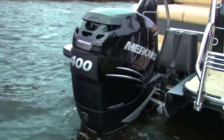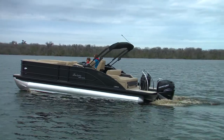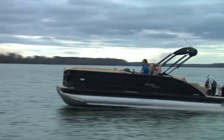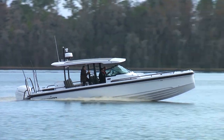It's basically the opposite of me. It's nice and quiet, and performs as expected. And man, is it powerful. A single 400 got this 27-foot-long pontoon whipping around at 50 miles an hour like it was nothing. And when you have a multi-engine setup, watch out.